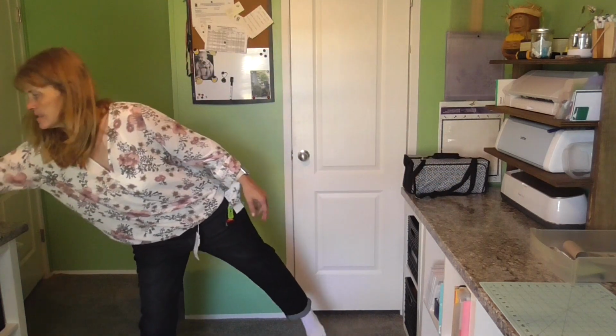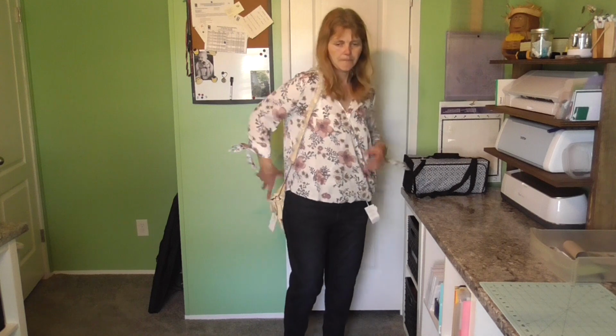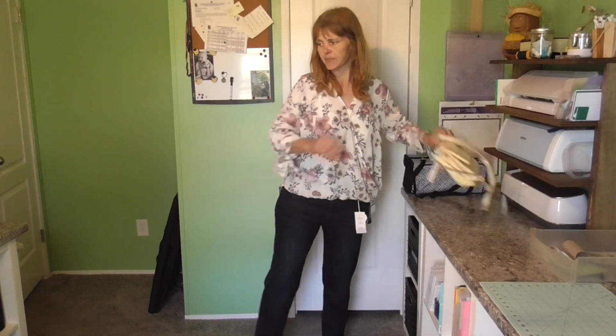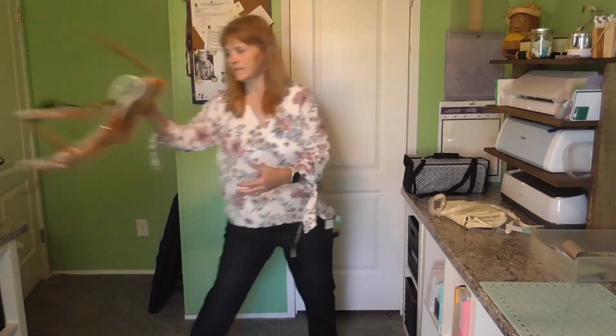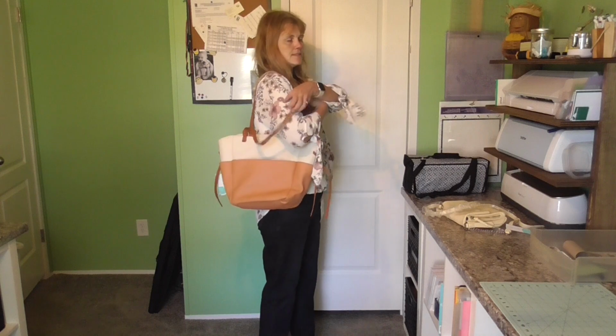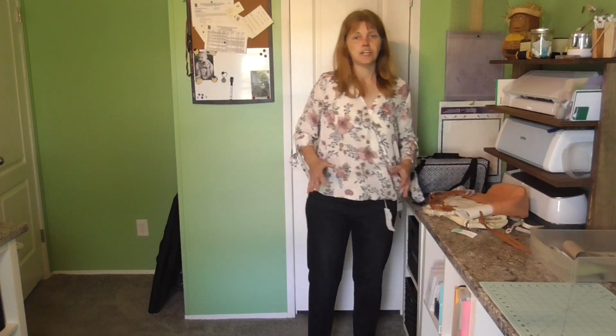Let me show you the purse to give you guys a visual of that, so you can see the length. I think right there is a good length, but again, I'm going to cut this if I do keep that. And then we have this purse as well, so you can see what that looks like, to give you guys an idea of the scale of that. All right, I'm going to change out my top and show you guys the other one.